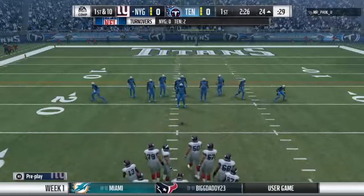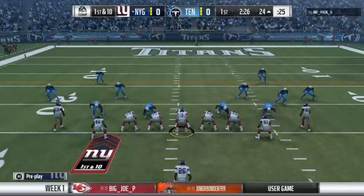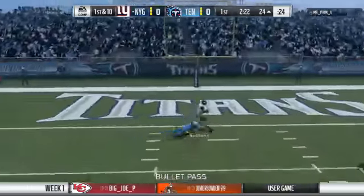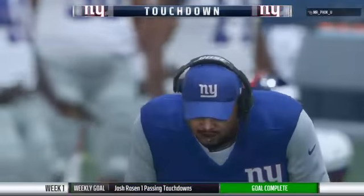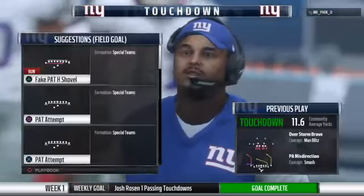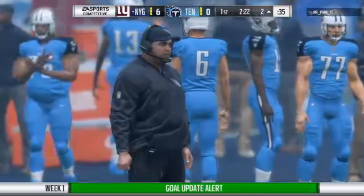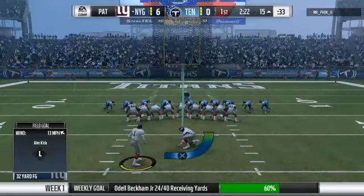Really nice starting field position here for the offensive unit. They go play action here on first down. A swing pass caught, and he will take it on in for a giant touchdown. Odell Beckham, a 24-yard touchdown. And the Giants are going to take a first-quarter lead.